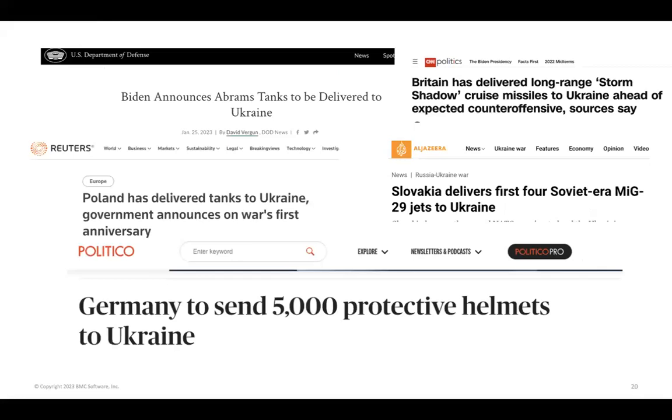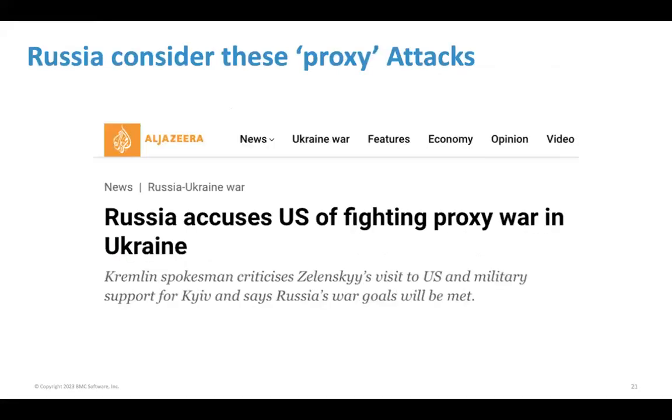So, just looking through this slide. These are some of the things that I've taken from the web. So: US delivering tanks, Britain long-range missiles, Poland tanks, Slovakia jets, Germany helmets. I know that's now tanks. I started writing this talk a while ago. Now what does this mean? Russia considered these proxy attacks. It's as simple as that.